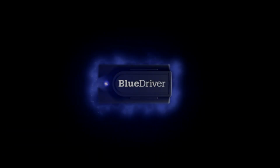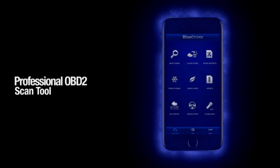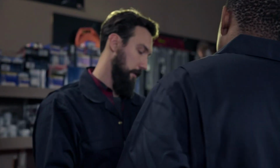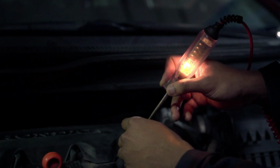Number 2. BlueDriver. You can get a full vehicle repair solution with the BlueDriver sensor in combination with the free BlueDriver app with enhanced diagnostics. You get everything. All of the codes that the other guys read and those that they don't are read and cleared by BlueDriver. You need the full picture to comprehend the issue with your car.